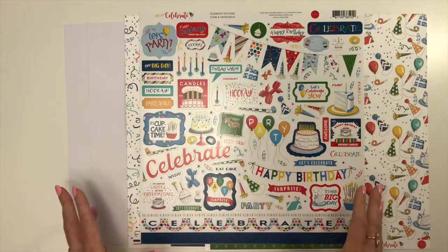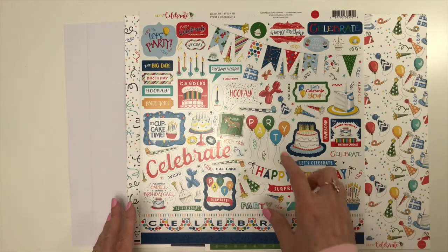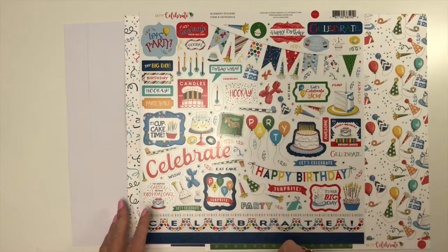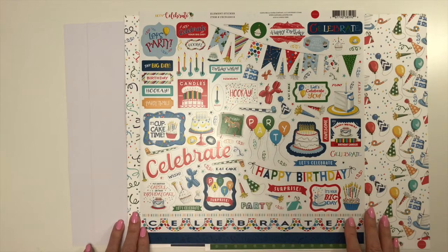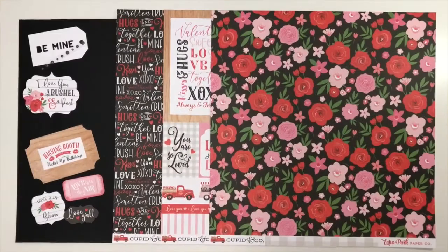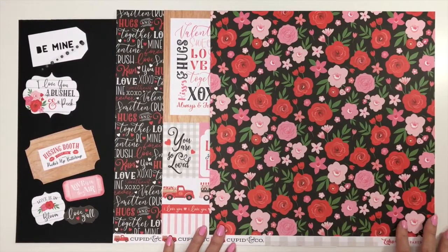You're going to see all of those fun birthday icons throughout here, from the blow up balloons and the noise makers. We've got Pin the Tail on the Donkey. So many fun ways to document birthdays. So that is Let's Celebrate from Cartabella. This is Cupid and Company from Echo Park, so a beautiful Valentine collection.